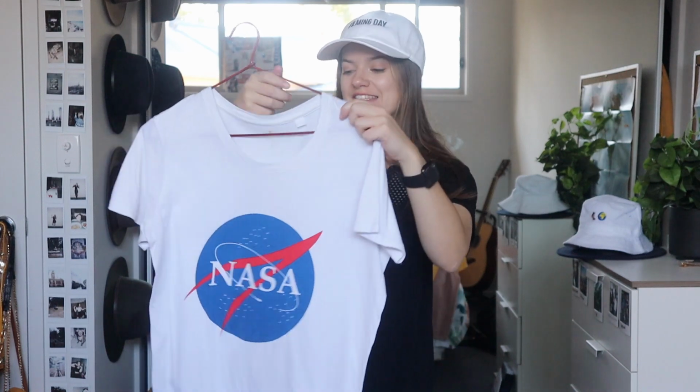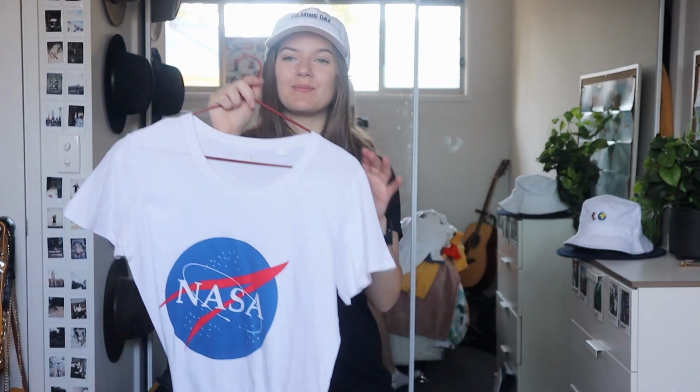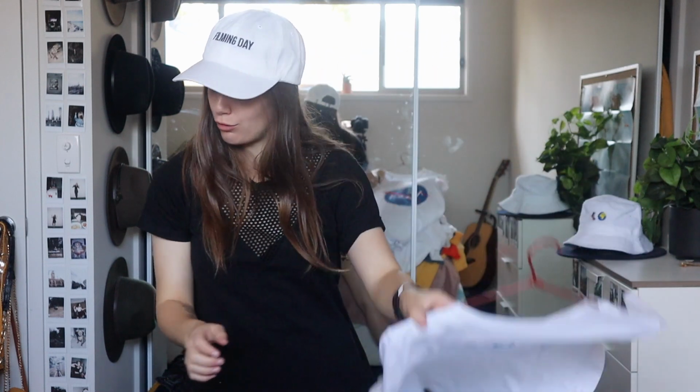See, I really like this NASA shirt, but I don't like the don't invade my personal space on the back. Like, I really think that's stupid, but I think I'll keep it because in winter you can hide the back with a jacket. That's my main thought.